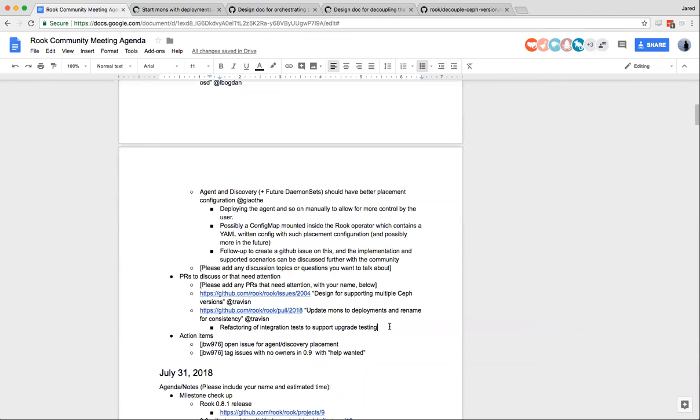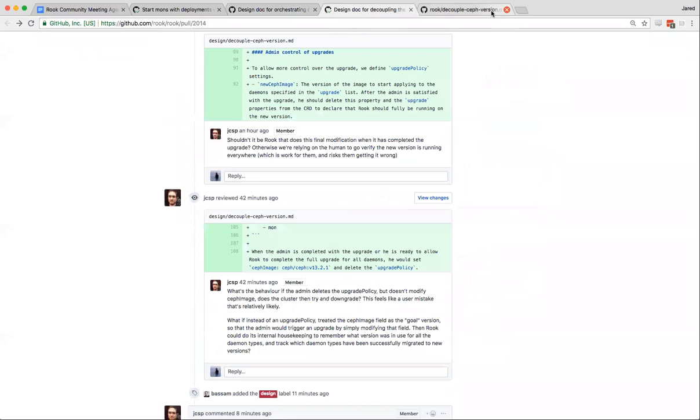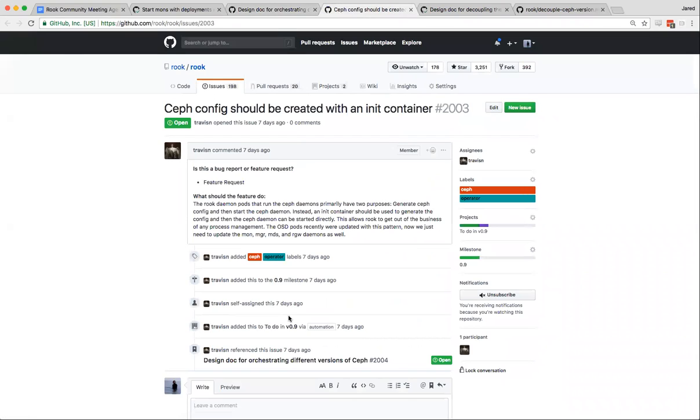Yeah, exactly. I did open an issue on that, and it's linked from the Ceph versioning design discussion. 2003, it looks like. Okay. Go up in the main content of the issue, Jared. I saw it. So there's a link to 2003 there. So that issue says all daemons should start without Rook in it.